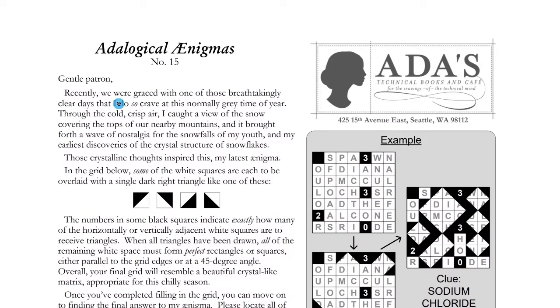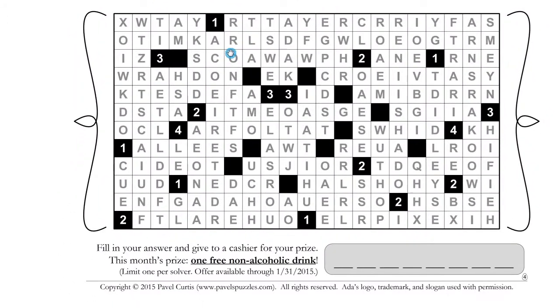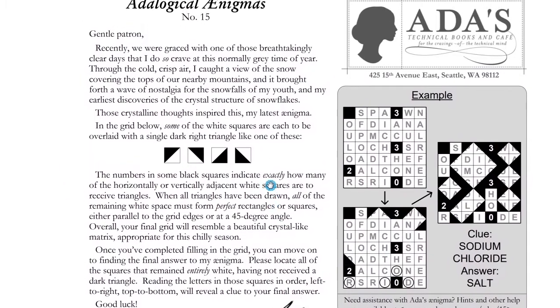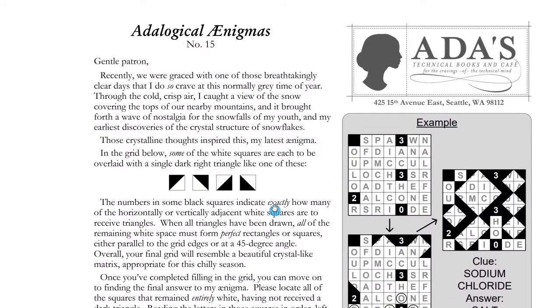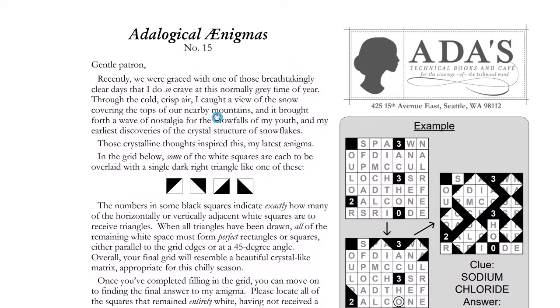Right, gentle patron. Recently, we were graced with one of those breathtakingly clear days that I do so crave at this normally grey time of year. Does it actually say when it was? Offer available through... So the prize is available until the end of January 2015. I wonder if it was January or December or something like that. Well, what was the previous one talking about? Rivers. I don't know.